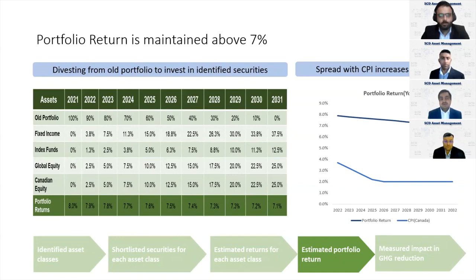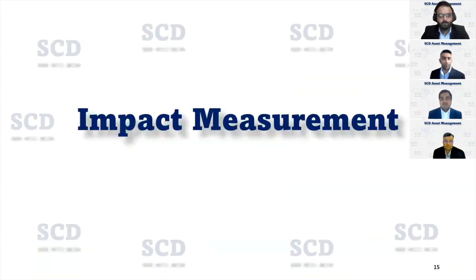Now, Pratt will take us through our impact estimation approach and results. Over to you, Pratt.